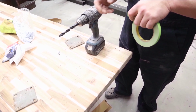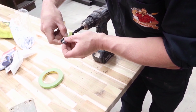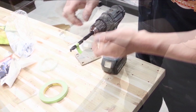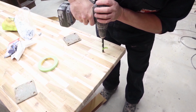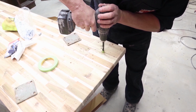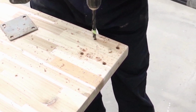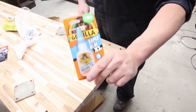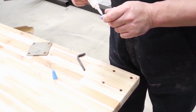Now I'm going to widen the holes out for the threaded insert. I'm only going to go the depth of the insert, so I'm going to do the tape trick again. I'm going to go ahead and super glue in these threaded inserts so I don't have to worry about them backing out whenever someone removes the bolt.